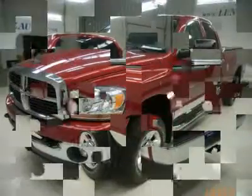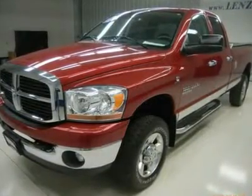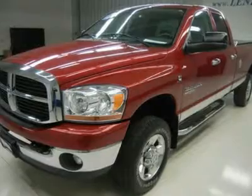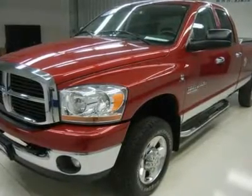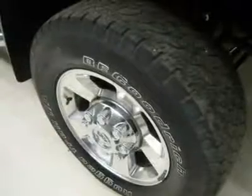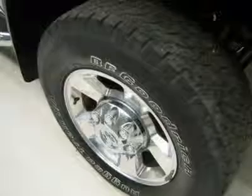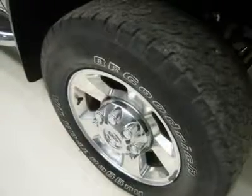265/70R17 tires, polished aluminum rims, keyless entry, CD player, auxiliary jack, sliding rear window, LATCH child safety system, compass temperature mileage display, fog lights, tinted windows, factory floor mats, wood grain dash and door trim, stainless steel rocker panels and tube bed rails, air, cruise control, tilt, power locks, power windows.